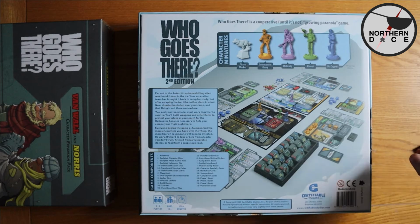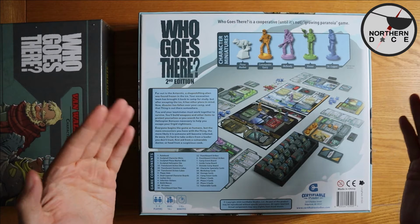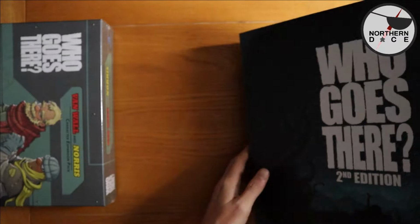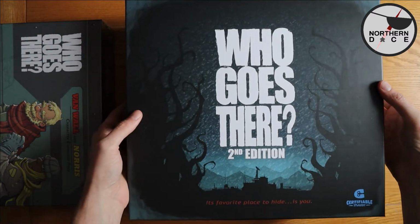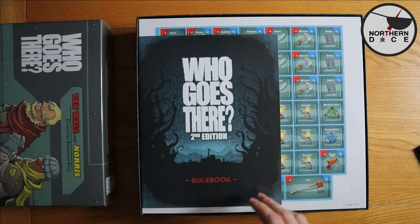So here is a view of what the board will look like. You do get little sculpts, but the 1st edition and 2nd edition I don't believe differ too much apart from print and possibly a couple of rule adaptations, maybe some little clarifications here and there. This is an absolutely massive box, by the way. It is absolutely huge. So let's put the lid over here, and here we go.